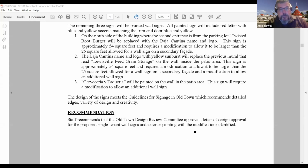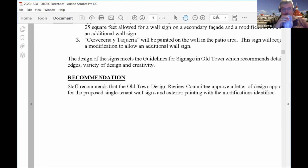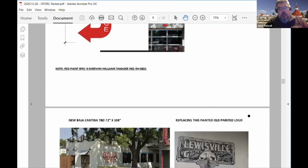I have one. Going back to the page of the briefing that had 4 sign images on it. I don't know if the pages are numbered, but it is on the page prior to the picture of the receipt. Yeah, let me get there for you. And the visual is helpful. There it is.